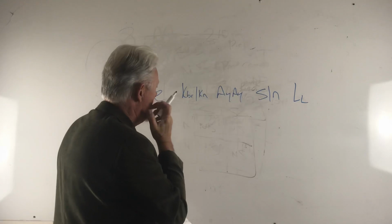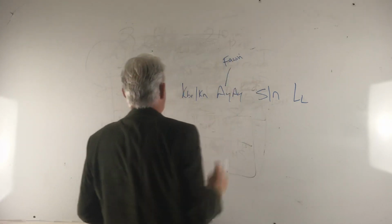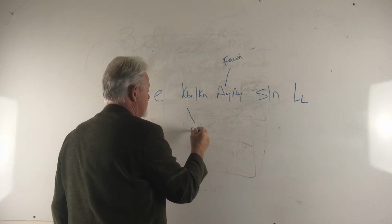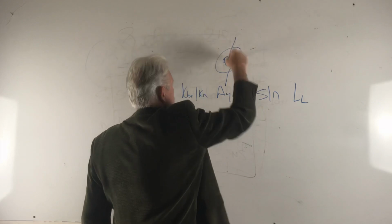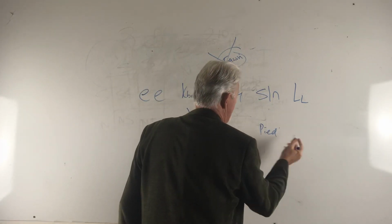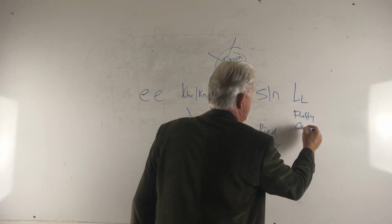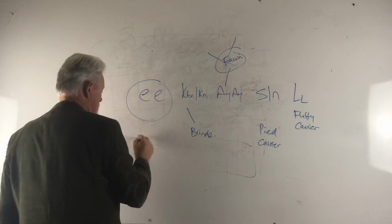So, what is this dog? Well, this dog can be a fawn. We're not told anything about blue or chocolate, so we're just going to assume it's neither of those things. This dog has a copy of Brindle, and a copy of Brindle wipes out the ability for it to show fawn, so it will not look fawn. It's a pied carrier, so it will not show pied. It's a fluffy carrier, so it won't be fluffy, but it's a carrier, so it has the capability of having fluffy puppies. Here's the important one, cream.